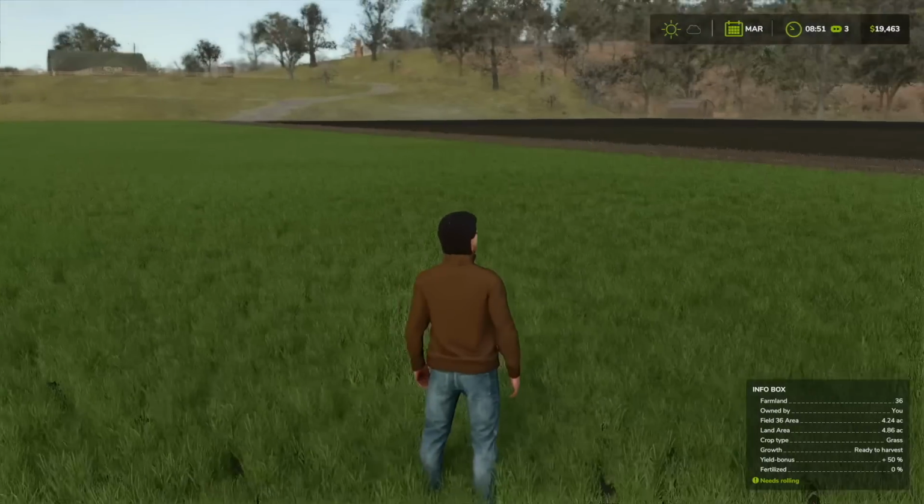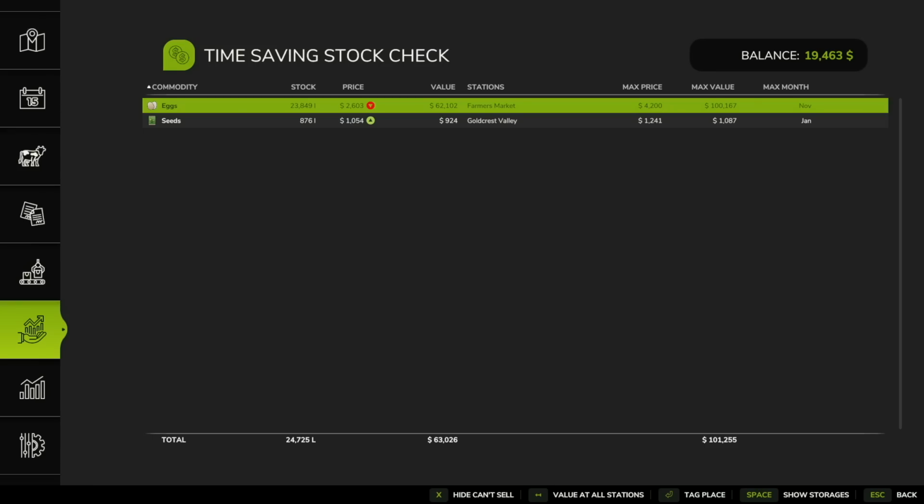We're going to have to get that taken care of. The current value of our eggs is about $62,000. The maximum value of our eggs is about $100,000, which means that we are getting shorted about, what is that, $40,000? So we definitely want to sell in November. The problem is we need money right now.